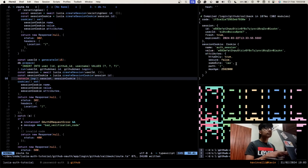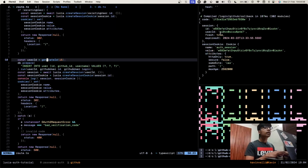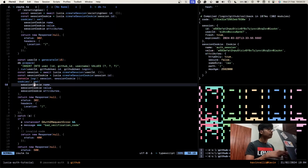So if I look at this over here, I have the session. It basically returns back this ID, which was generated by this line, and then it returns a user ID. Obviously, fresh is true. I'll talk about what that is in a second. But it basically creates this session and then creates a cookie with that session for me with the name auth_session. And then over here, we're setting cookies.set to the name.